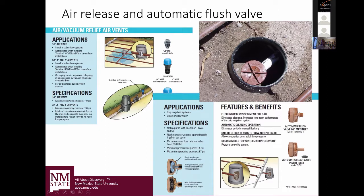Flush valve, that's something that you can see here in place. It is a valve that has a membrane inside, and as your system is not fully pressurized, that flush valve stays open. And if, let's say, there are any sediments, any buildup inside, it actually flushes out. You can see it here, flushes out. And as the system slowly pressurizes, then that membrane closes, and water is being released through the drip emitter. So that's one important factor.